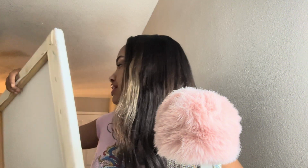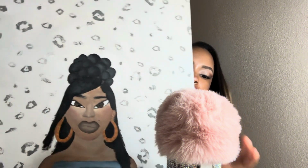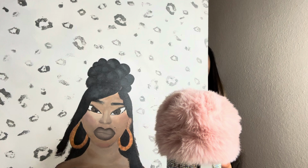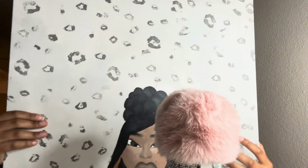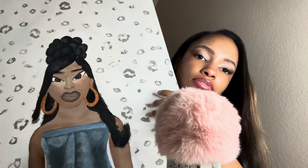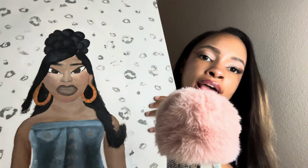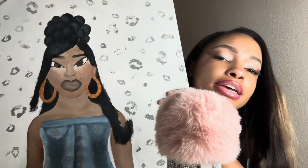Drum roll please for the really big one. I made this canvas myself in art class. This is probably one of my most recent ones. It is humongous, like as you can see, I can cover my face and you guys cannot see me. But look at how huge this painting is. I don't even know who I was painting. I just went in for it and I started painting. And yeah, there's a lot of empty space, but I did have to turn in this project.